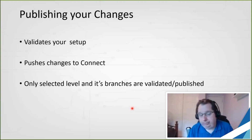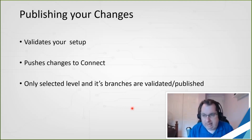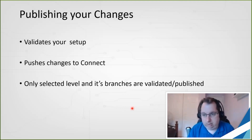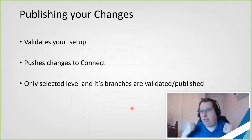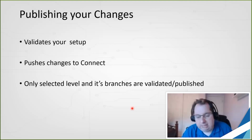On that note, when you publish, the first thing Sales Channel Manager will automatically do is perform that validate before it does the publish. So you don't have to worry about remembering to validate and then publishing. If you just hit the publish button, Galaxy will do the validation and then it will push your changes up to Connect. So it makes your life a little easier.